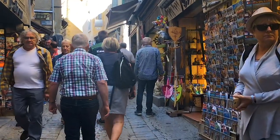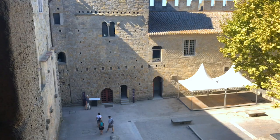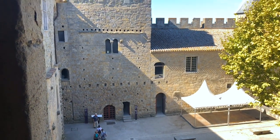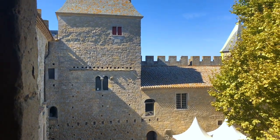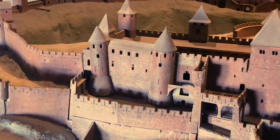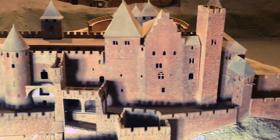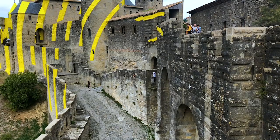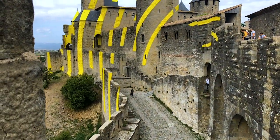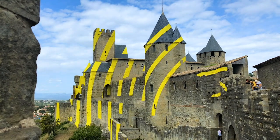But wait, there's more. Carcassonne is a castle within a castle. Its central keep is the final line of defence in the centre of the Chateau Comtale. But before you get there, in a glorious stroke of defensive overkill, the chateau doubles up on many of the fortifications seen on the outer perimeter. Pressed up against one side of the outer walls, it makes best use of the steep hill on that side to create a sheer, insurmountable barrier.